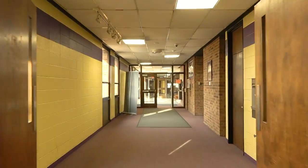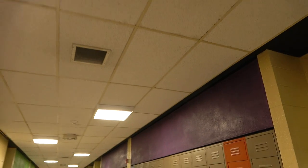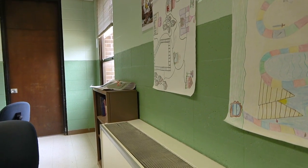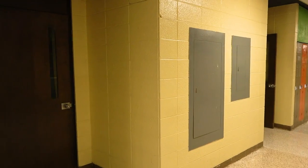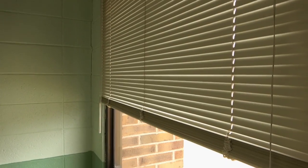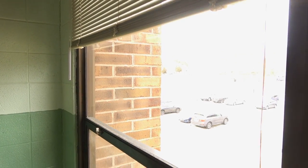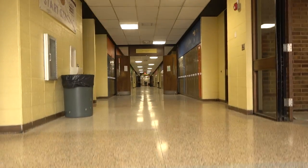As we move into the upper B wing, we see the same issues: cracked floors, old windows, worn out ceilings, and some questionable vents. Moving down the hallway, you can see into a series of classrooms which all have their own issues, from old heating vents to old windows, which have little to no insulation and proper safety locks. This floor, however, is not as questionable as the lower B wing.